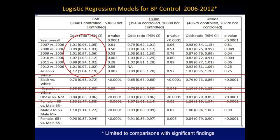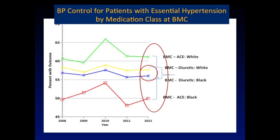When you actually put these into a model, where we take the aggregate data from each of those tables that I showed you earlier and pull them in, we can see at BMC, over time, controlling for all these other factors that we looked at, there's really been no increase in blood pressure control over this period of time. And that across all 3 sites, the racial differences persist, controlling for time and other factors that we looked at, which are obviously limited, and that obesity still continues to be a risk factor.